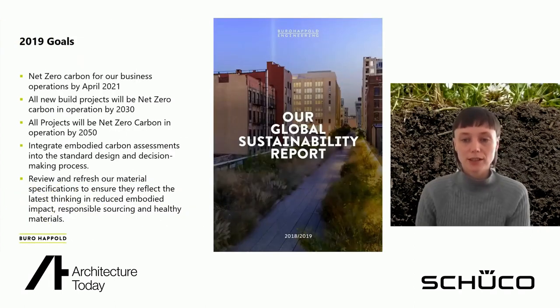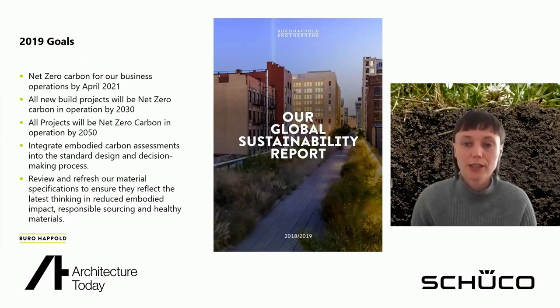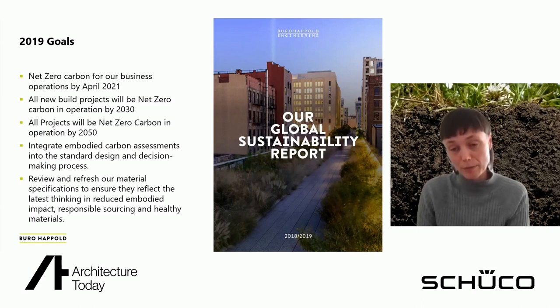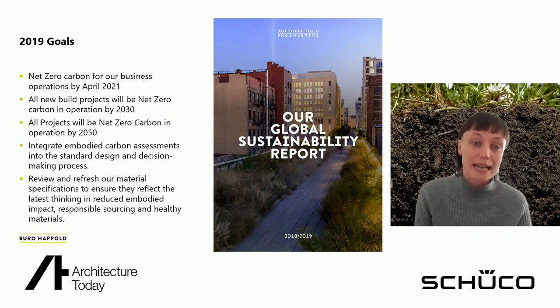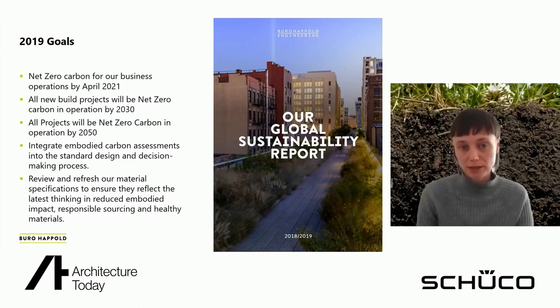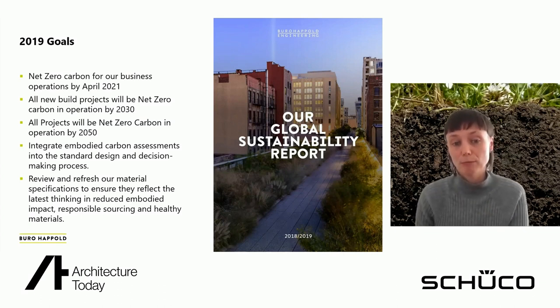So firstly, in 2019, we released our first global sustainability report. As part of that report, we made a number of commitments and targets. These include being net zero carbon for our own business operations by April 2021, fast approaching, to be net zero carbon in operation for all of our new build projects by 2030, and for all of our projects, new builds and refurbishment, to be net zero carbon in operation by 2050. We're also thinking about embodied carbon, of course, and we're integrating embodied carbon assessments into our standard design and decision-making processes, and making sure that all of our material specifications reflect the latest thinking in reducing embodied carbon.